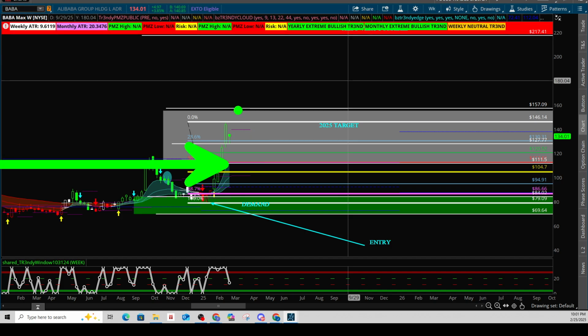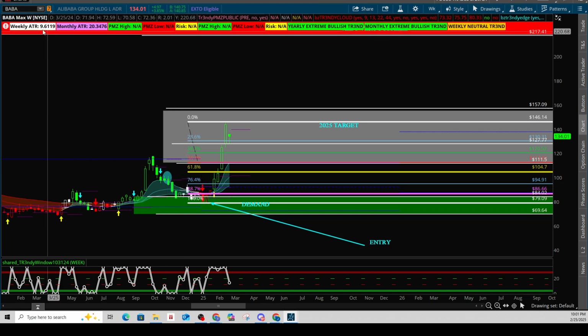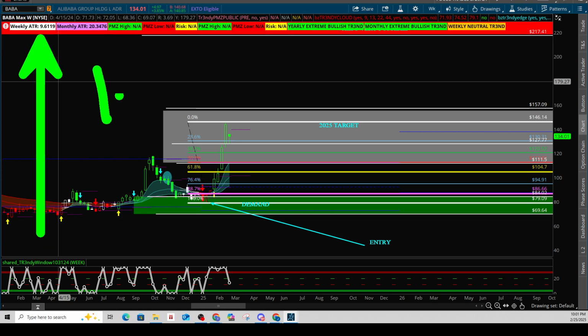And then the next thing is what about the move to the upside? 157, we're sitting at 140. The ATR is really important. It's saying right now that the weekly ATR is 10. That means the weekly average trading range is around $10. And 157 is about 17 out.